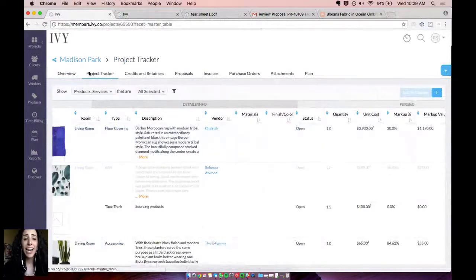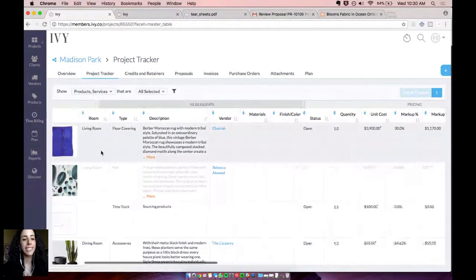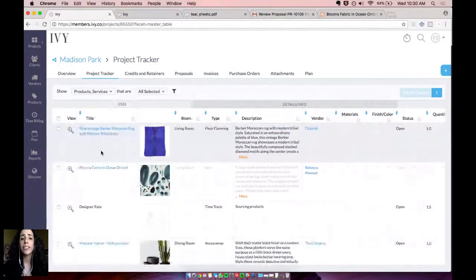Outside of that, in Ivy, there are so many things that you can do. You can track your clients, your vendors. You can track your time. We have a time billing section, and we just launched an amazing time billing and to-do list app for your phone. It's available on iPhones and Android phones, and it is so awesome. We just released it last week. It allows you to track your time on the go, and it'll sync everything directly here to your Ivy account.